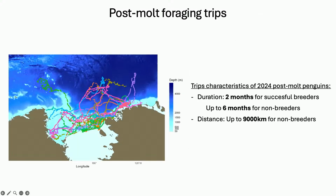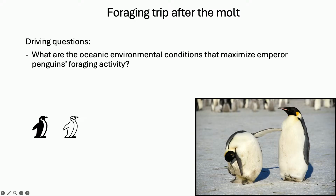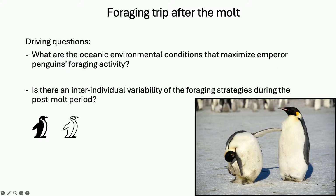And for my part, I'm focused on the post-molt foraging trips. Here they're very different. Their duration is 2 months for the successful breeders of the next season, and up to 6 months for the non-breeders. And the distance can be up to 9,000 kilometers for the non-breeders. That characteristic of the foraging trip after the molt led me to two driving questions. The first is, what are the environmental conditions that maximize their foraging behavior and foraging activity? And the second is to know if they are displaying different foraging strategies between individuals.